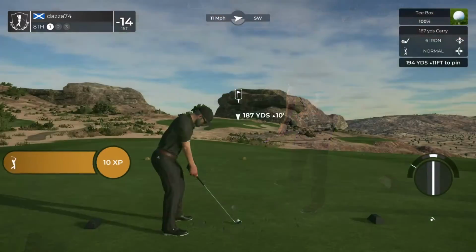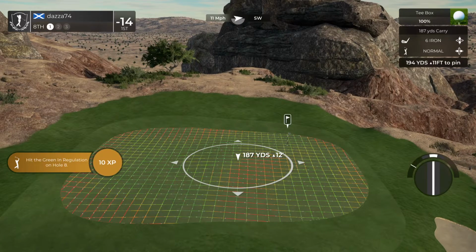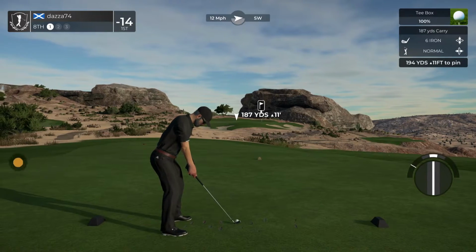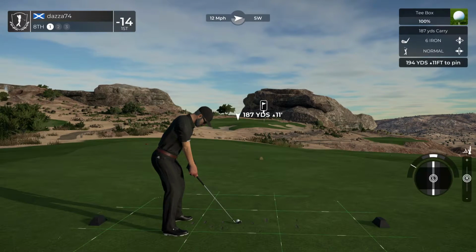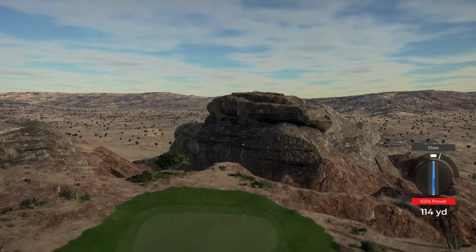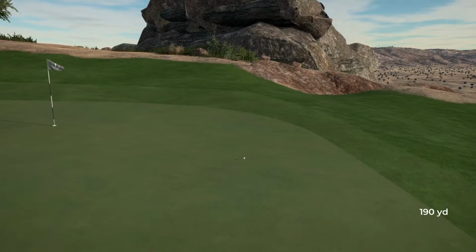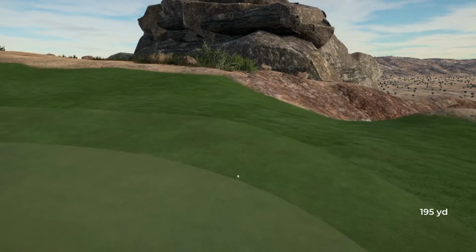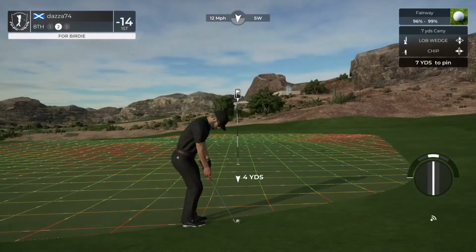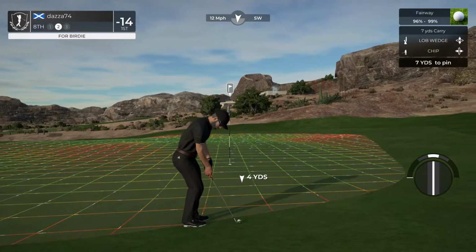Let's see if you can use the wind on this hole. It's left to right. Maybe this will kick left. Don't know what that was. Just a little off on that approach. Second shot here on hole number 8.